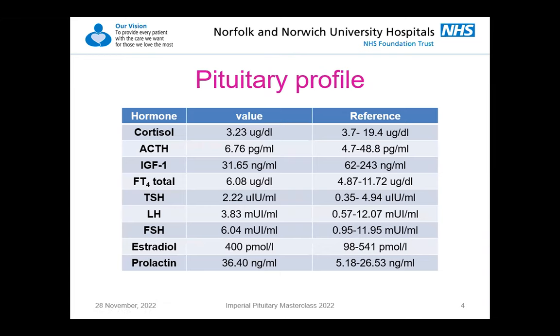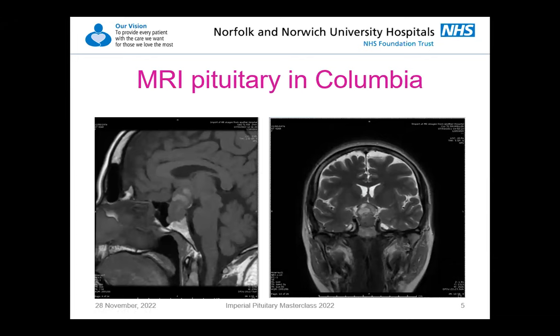Over the next couple of slides, we will go through her imaging, which was done in Colombia. The first image is a T1 weighted image, which shows a sellar and suprasellar mass distorting the optic chiasm. The next image is a T2 weighted coronal section, which shows the same heterogeneous mass obstructing the optic chiasm. As you can see, this is more on the right side, and this likely can explain her visual field as we saw in the previous slide.